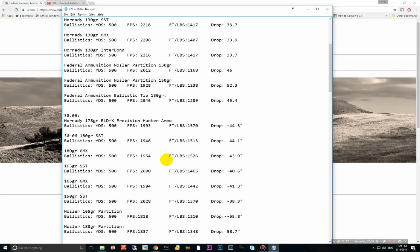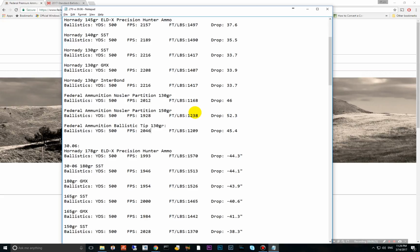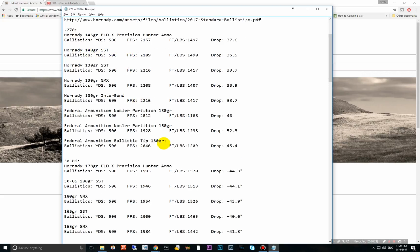For the 30-06, we have the 178 grain ELDX. It's not rated as high as this guy up here as far as ballistic coefficient goes, but it is a bigger bullet, so it will have a little bit more energy. 1993 feet per second, 1570 foot-pounds of energy, 44-inch drop. You'll notice that the 30-06 has several inches more drop than the 270, but it also carries more energy. You look at these, and almost all of them have more energy than the 270 counterparts.